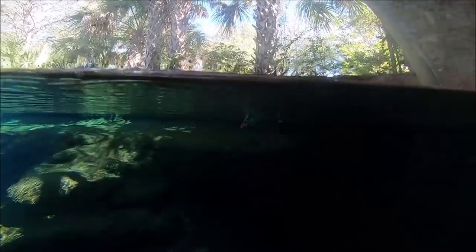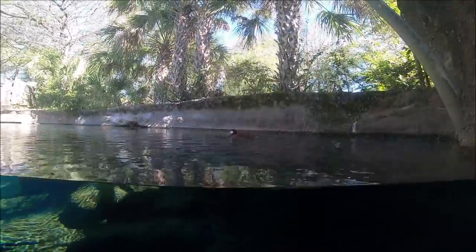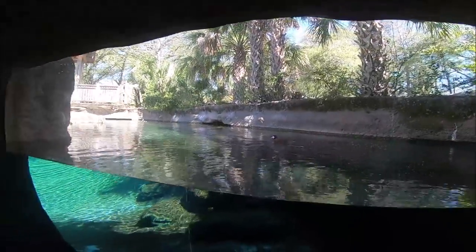Come on, guys. So this is like the dock area. Cool dock. So we're going to head out to this part. So I took some pictures of everything. They're going to show you guys.